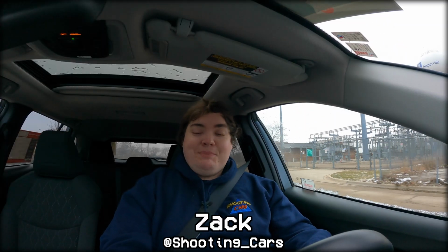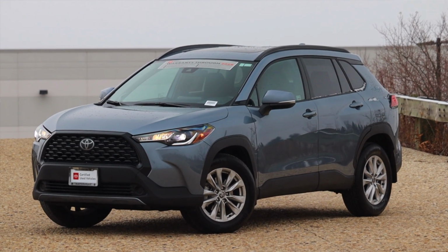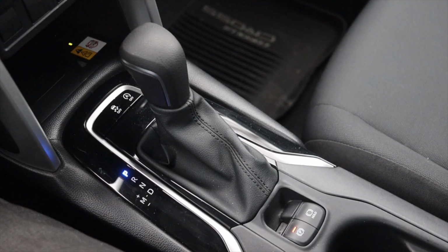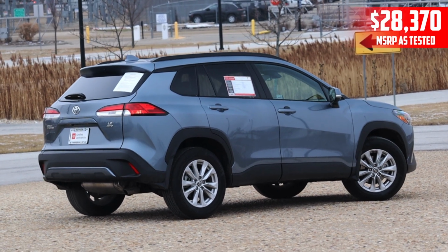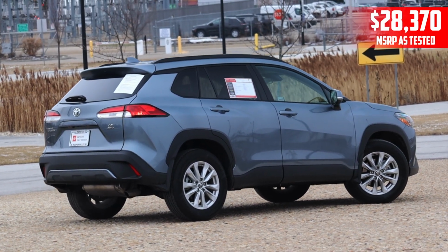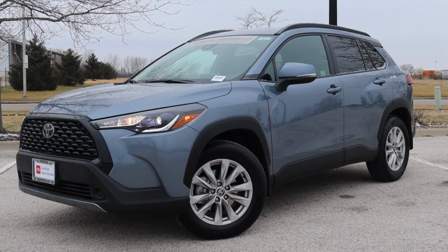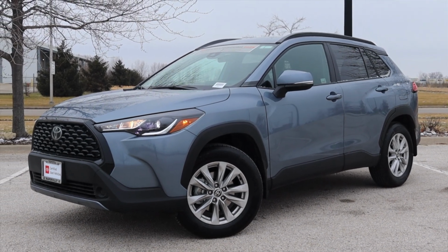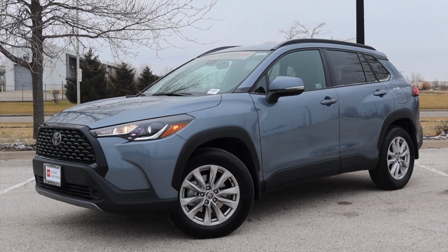Alright, what's up guys? My name is Zach and today I am driving a 2022 Toyota Corolla Cross LE. Up front is a 2.0 liter inline 4 and down below is a CVT. Now I am super excited to be driving this here Corolla Cross because it has been one of the hardest cars to track down. I know we're in 2023 and this is a 2022. That's how hard it is to find one of these to drive. These are hot cars, they're in demand, and I'm excited to share with you why I think that is.